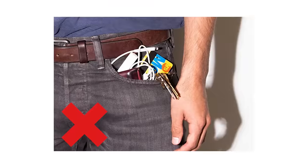Now, we all know that the world is a chaotic place. I mean, there's lots going on, and there are a lot of things that we need to carry around with us. But let's be honest, stuffing everything into your pockets just won't cut it anymore. Enter your new best friend, and the next accessory on my list, the tote bag.